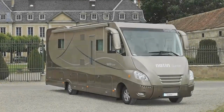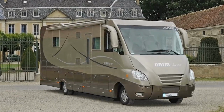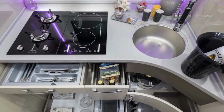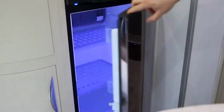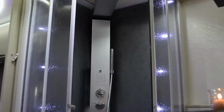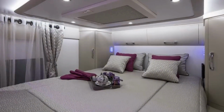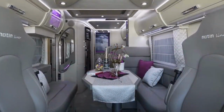Number 9. Despite featuring a retro style on the outside and within, the Notinliner doesn't skip out on the modern technology. The kitchen boasts 2-burner stoves and 2 induction hobs, as well as a refrigerator and an oven. The camper can also be equipped with central heating for those colder journeys and has a beautiful built-in shower unit. The Notinliner can seat and sleep 4, but it has enough room to host 2 extra people when dining.